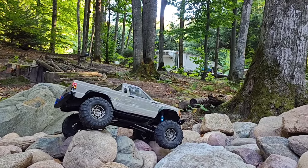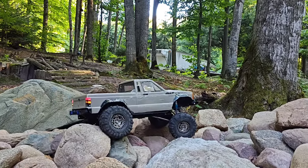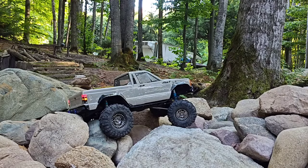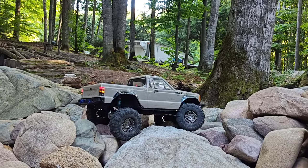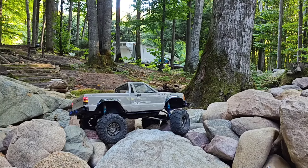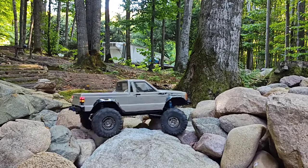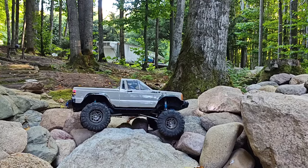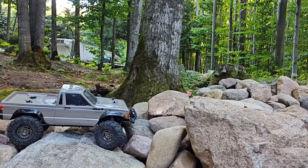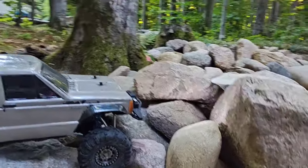The differentials on the axles are one of the biggest hang-ups, those big ring and pinions that hang down. Set of Traxxas axles on here and it'd be much better off. Getting kind of torqued up there. Well, we're kind of winding our way around here, making our approach up onto this next rack.